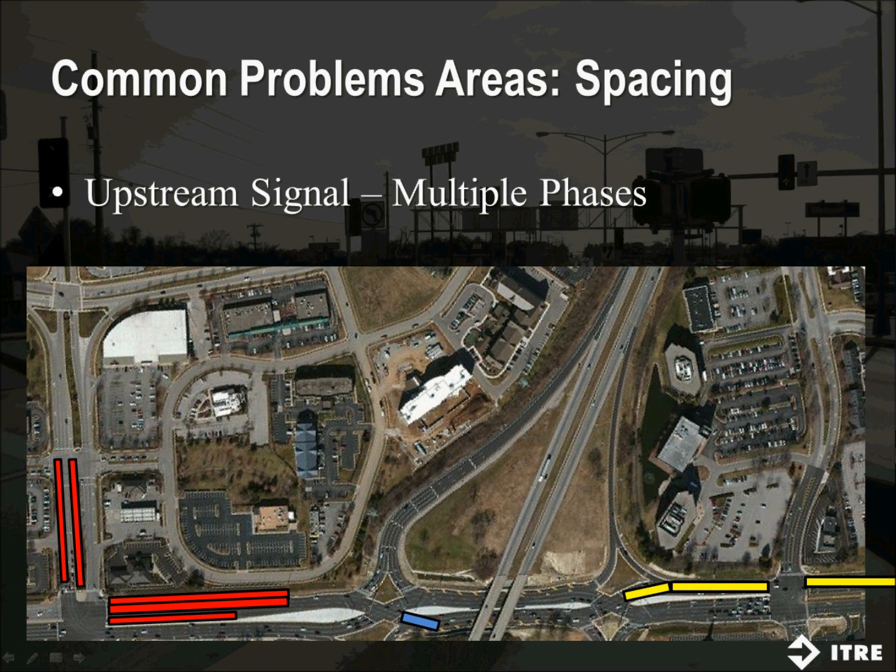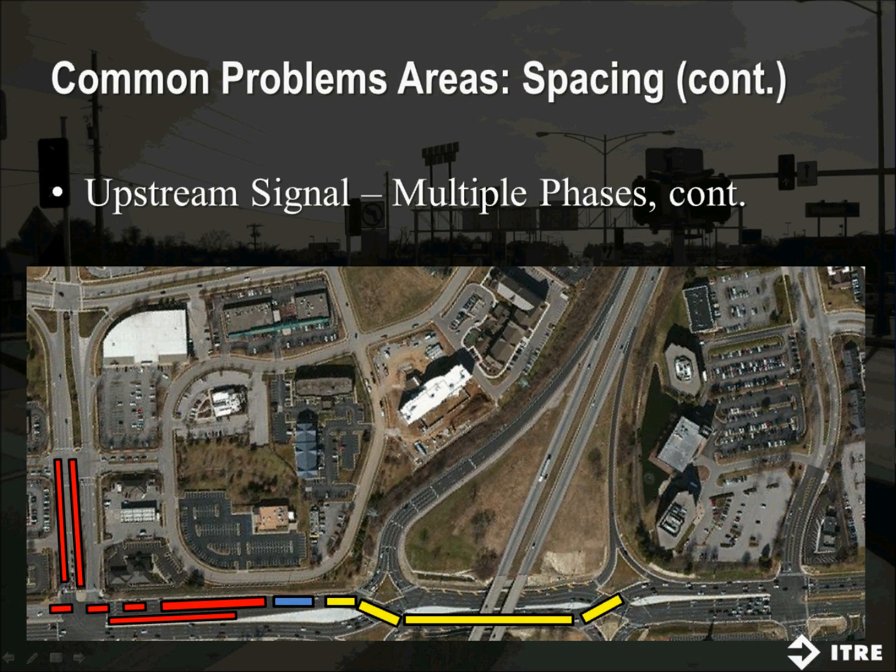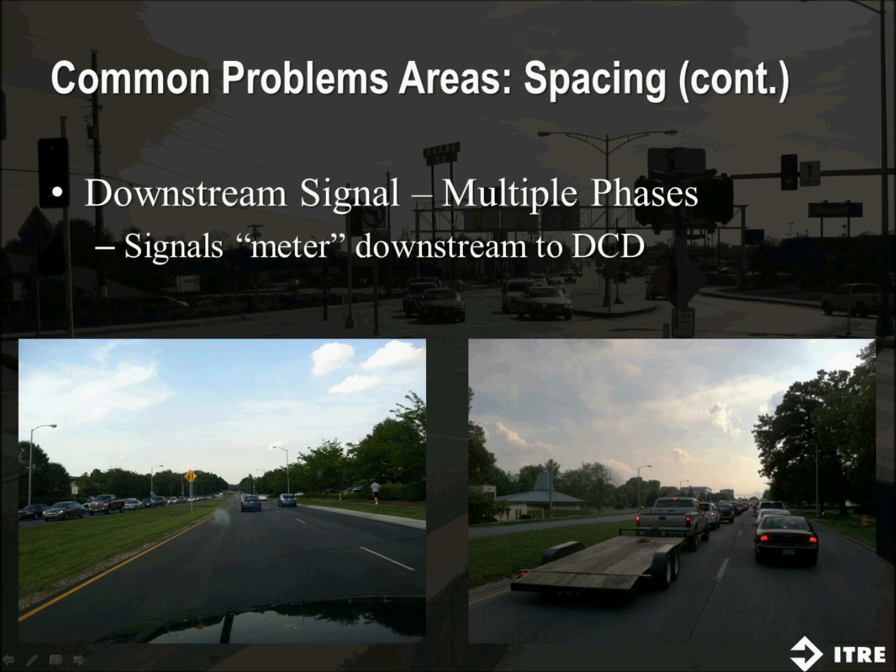As traffic begins to peak, the westernmost signalized intersection, shown in red, begins to queue up significantly. As the downstream DCD intersection, shown in blue, releases on green, it stacks in the queue at the upstream 8-phase signalized intersection. To further complicate the problem, the second downstream DCD intersection, shown in yellow, also releases. Obviously, the upstream 8-phase intersection to the west causes severe problems along the corridor, not allowing the DCD to operate efficiently as it was intended.